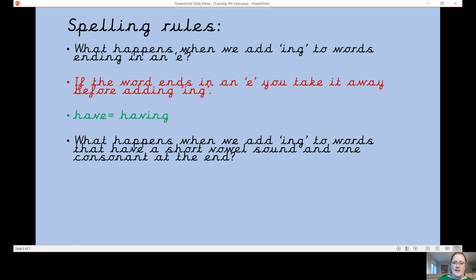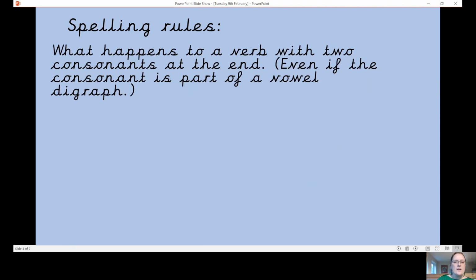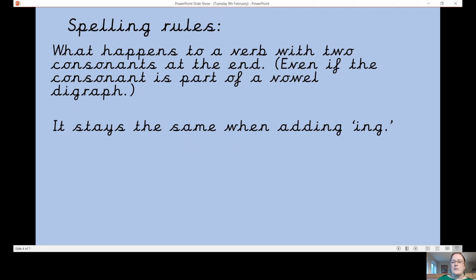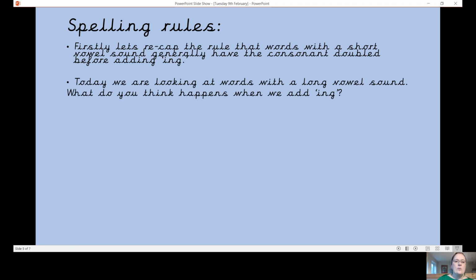So what happens when we add ing to words that have a short vowel sound and one consonant at the end? We double that consonant before adding the ing, such as hug becomes hugging. So what happens to a word with two consonants at the end? This is what we looked at yesterday. Even if they're part of a vowel digraph, it stays the same when we add ing, such as talk becomes talking, fill becomes filling. Now, finally, let's recap the rule of words with a short vowel sound. So that's going to help us today. Okay, we double that consonant when we are adding ing to a word that has a short vowel sound.